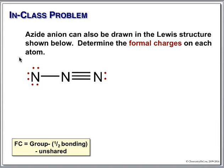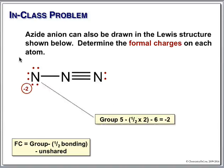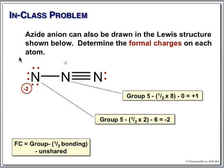Well, nitrogen's at group 5. We're going to subtract 1, 2, 3, 4, 5, 6, 7, making that a -2. Our nitrogen in the middle has 4 bonds. We therefore expect this to be +1. Group 5 -1, 2, 3, 4. My gosh, it is +1. And the nitrogen on the end. We're at group 5, aren't we? Subtract 1, 2, 3, 4, 5. That's a 0.